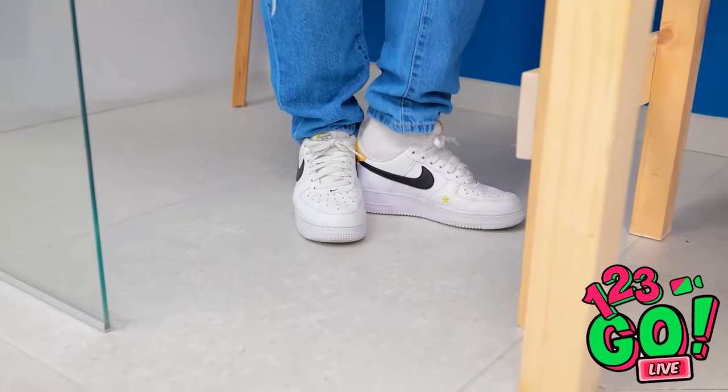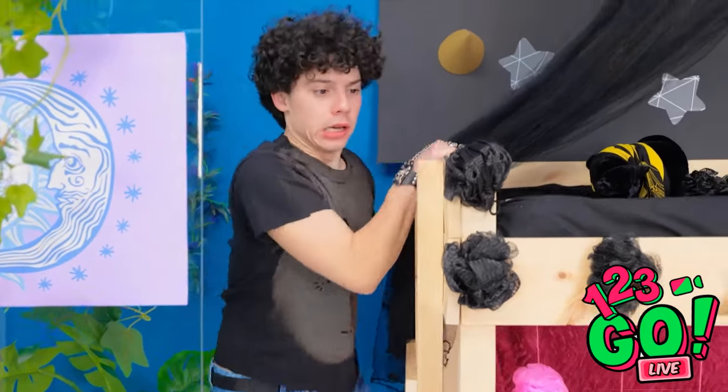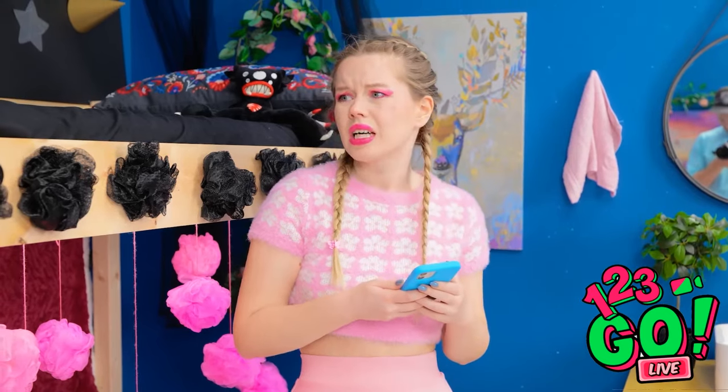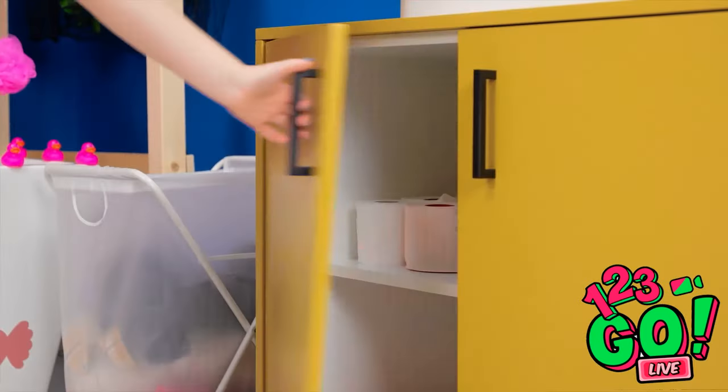I'll take my sneakers off. I don't want to make a mess. Ugh, the floor is so cold. I need to get off it. I need to get warm. I can't stand on it. What are you doing now? It's cold. It's fine. But okay, I think I can help you.